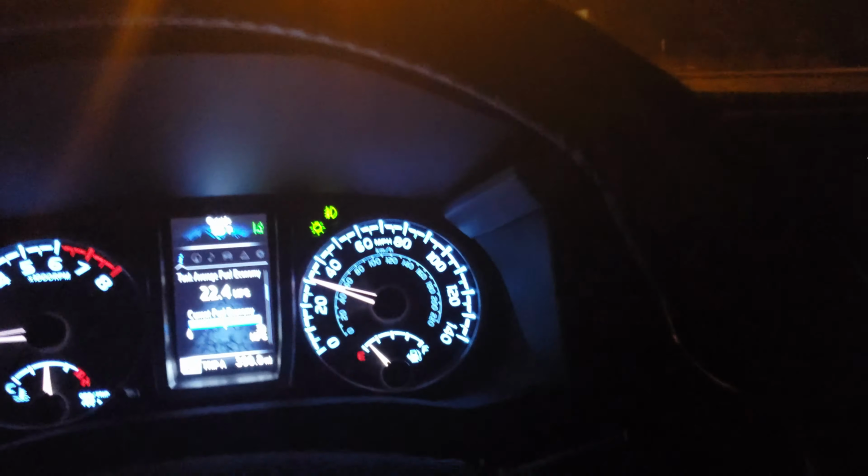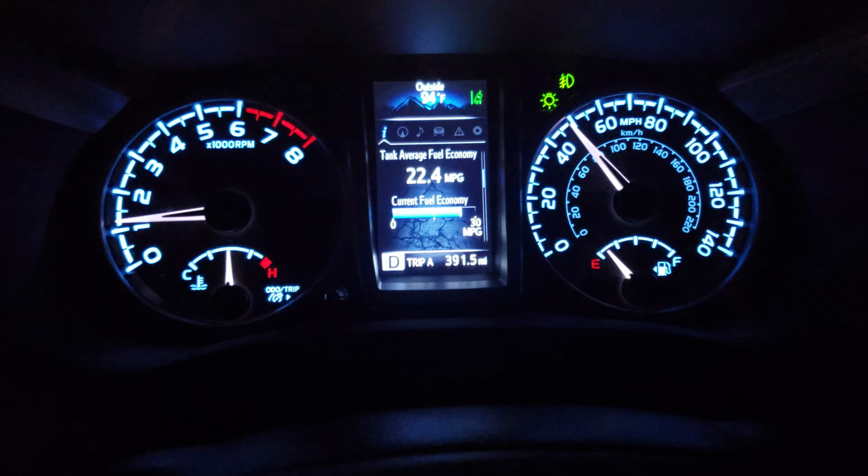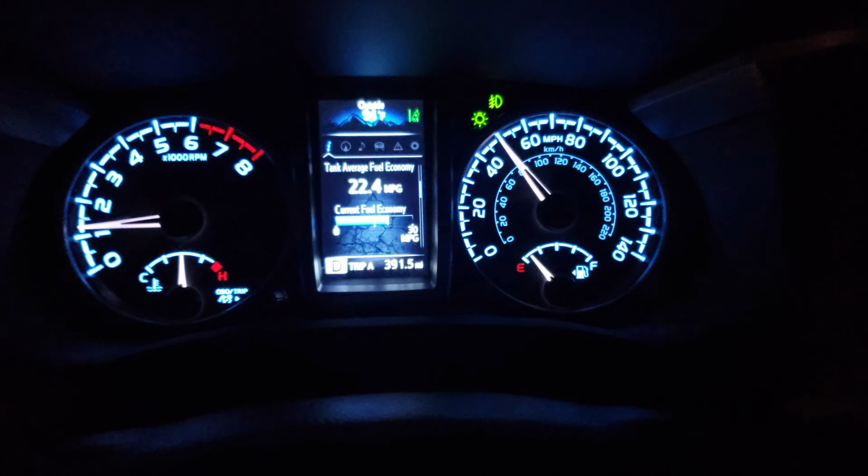And on this tank, which is my first time filling it up, I was filled up almost completely full from the dealership. That's another story. But on my first time filling it up at Chevron in Scottsdale, regular 87, I'm at 390, almost 392 miles. And I still have 29 miles left, so I'm just going to call it 400 miles.